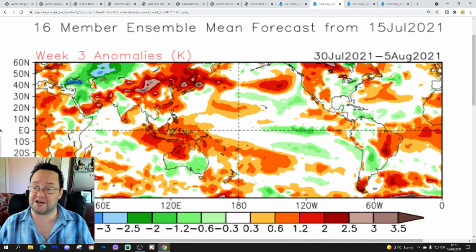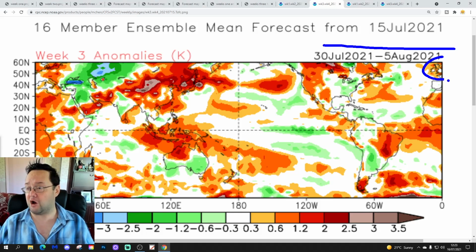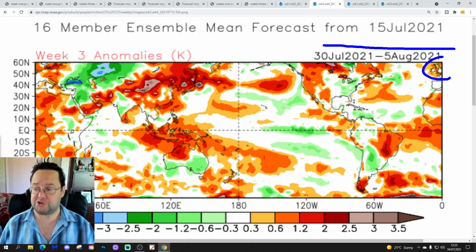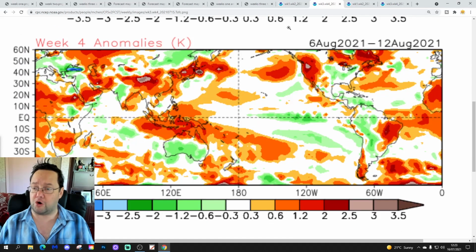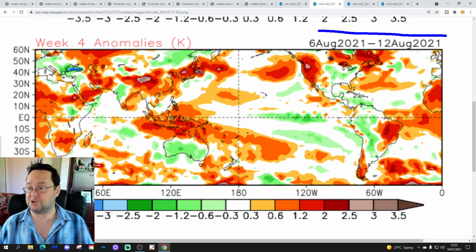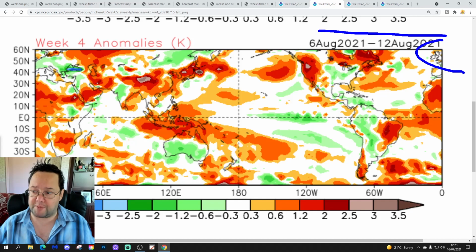Week 3 is still a little bit above average, but it's cooling down. This is the 30th of July to the 5th of August. Temperature is beginning to slide. Still a bit above average, though. And then week 4, a further slide in temperature anomalies taking place. It's the 6th to the 12th of August. By then, we're back to average.